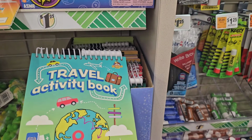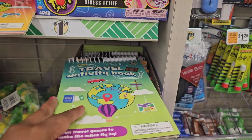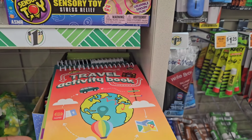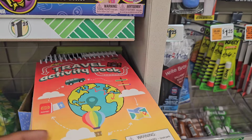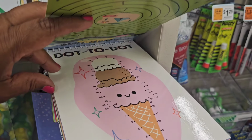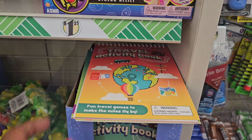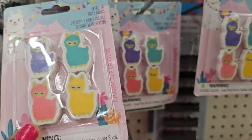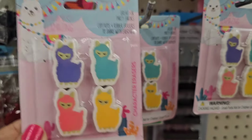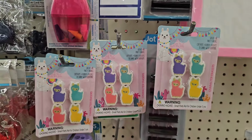This travel activity book, fun travel games to make the miles fly by. So Vacation Crossroads, Sky's the Limit. And they also have this one here as well. Let's see what this one has in it. So this is what this one has, dot to dot, with the ice cream that my granddaughter absolutely loves. And then these are there at the park. So those are what they have as far as travel. These beautiful character erasers, and they say they're great for party favors. So there's four of them. They are really cute, very adorable. So this is what they have here.